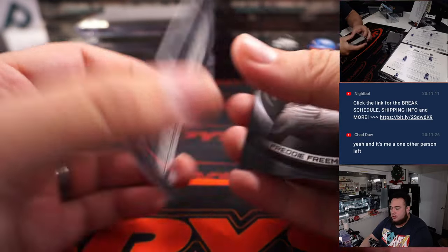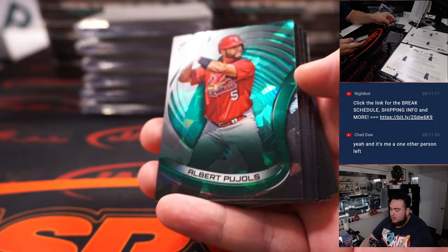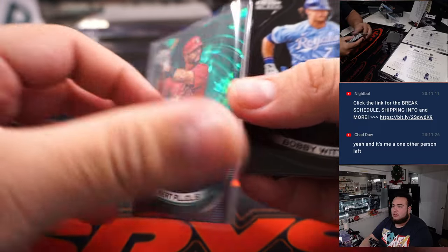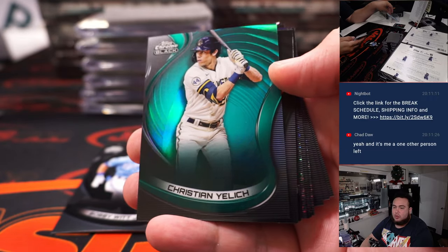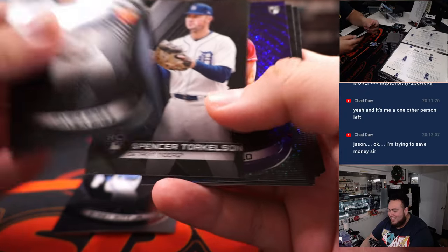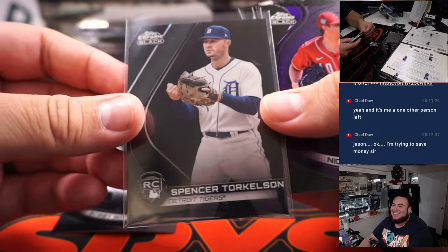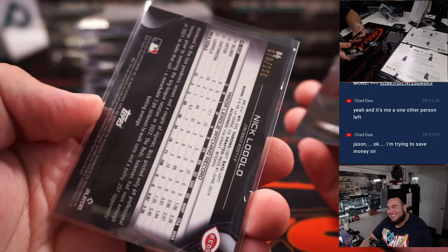Alec Bohm. To 199. Albert Pujols. 99, Bobby Witt. We got Christian Yelich. You're trying to save money, but yeah, you asked us. When are we gonna post it? I thought probably you saw the price at like 250 plus. You're probably like, nah.